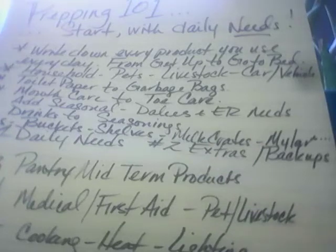So this is how I do it. Your number one goal is your daily needs. Your number two goal is your extras and your backups for those daily needs. Example, instant milk, shelf-stable milk, things like that. Maybe you use a lot of minute rice, instant rice. Well, make sure you have long grain rice, something that can last a little bit longer, and you may have to learn how to cook it, but guess what? It's a backup for your daily rice use.